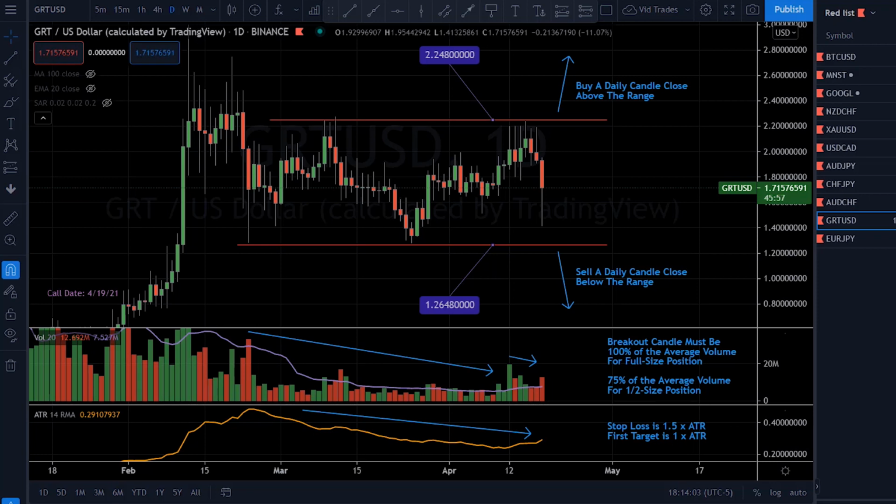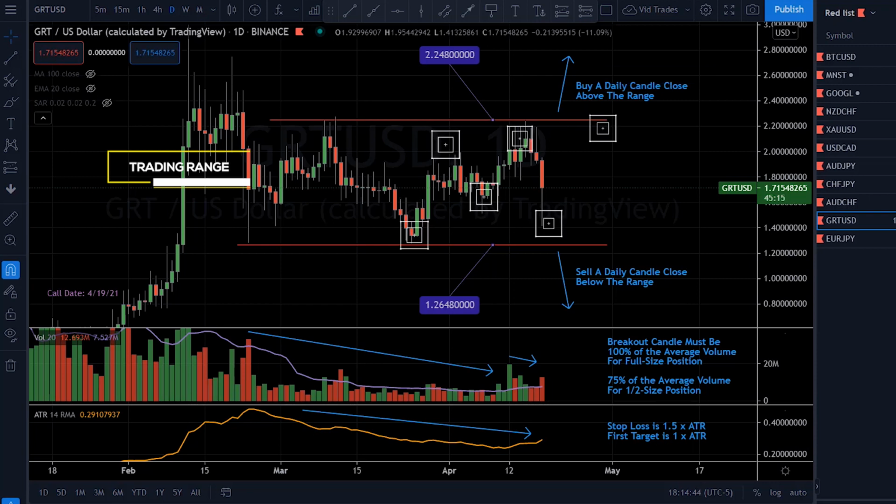The symbol is GRT, and we'll be trading it in a pair with the US dollar, hence GRT USD. We've got a trading range, and just to be sure everyone's with us on this, a trading range is a consolidation with a strong support level like this one at 126.48 and a strong resistance level like this one at 224.80. Price just sort of bangs back and forth between these levels until it eventually explodes out of the range in one direction or the other.